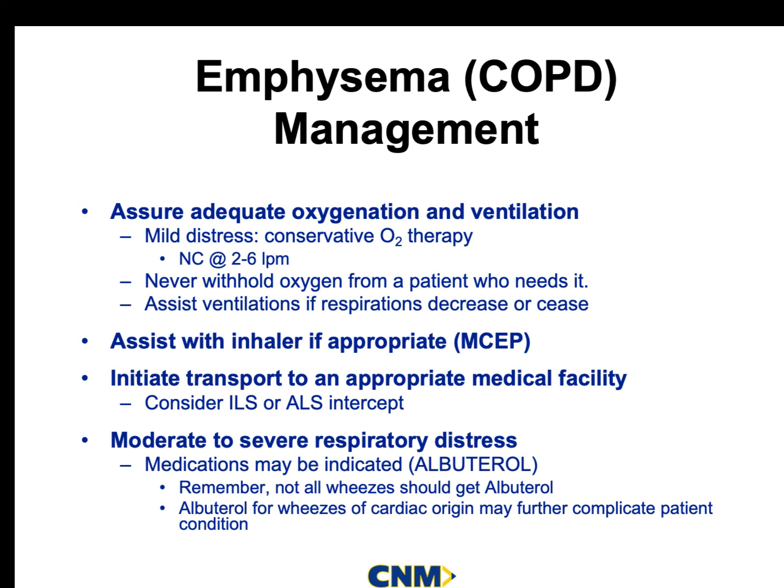Okay? We do not treat numbers in EMS. We treat signs and symptoms, period. We'll leave the number treating for our nursing friends. That's why they make the big bucks. Okay? We treat signs and symptoms. If your patient is saying they are short of breath, they are short of breath until proven otherwise.